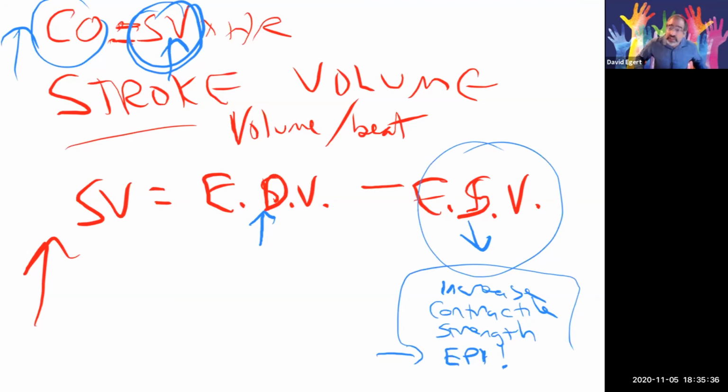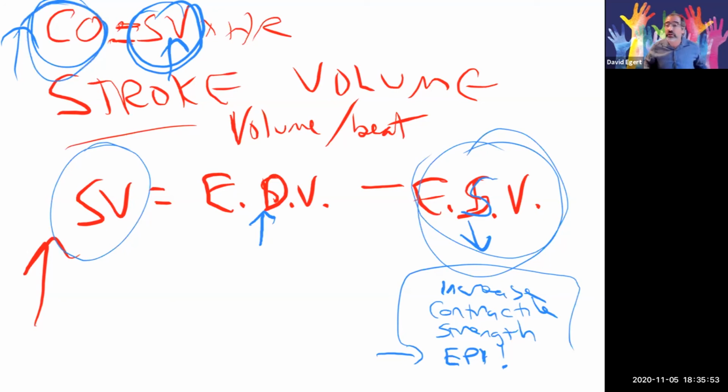So if you've got adrenaline around in your body, your heart is going to be squeezing harder under the same conditions. You'll have less left over because you've squeezed harder, which means the stroke volume is going to be higher because you've pushed more of the blood out, which means your cardiac output is going up. Does that make sense?